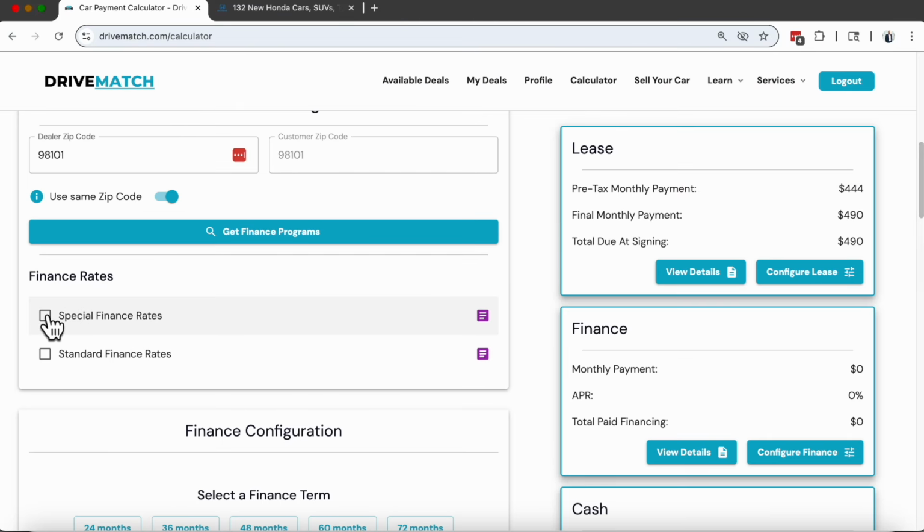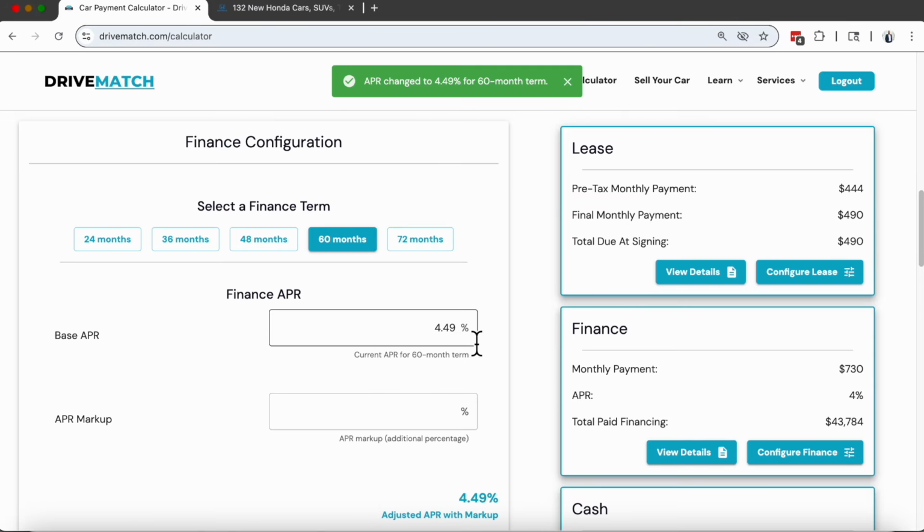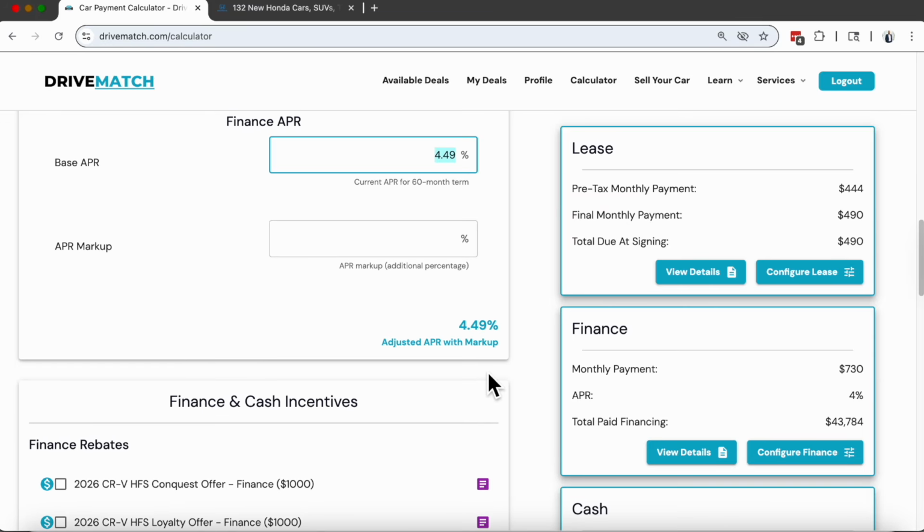So I'm going to go ahead and click on special finance rates. I'm going to click on 60 months, and you'll see that the 4.49 automatically pulled in. And this is also the base APR.